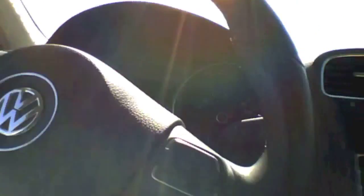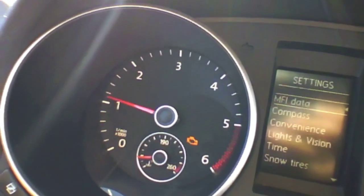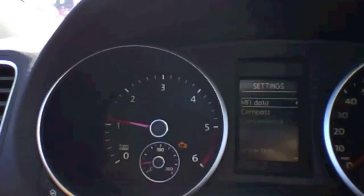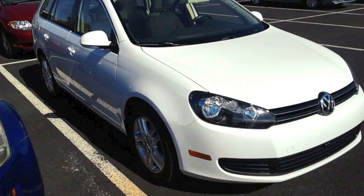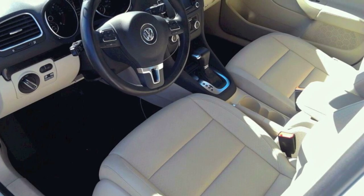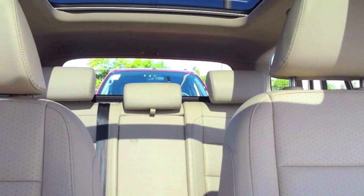Alrighty, so let's just give this one a good rev. Need to close the door. It's a very quiet engine. Not a whole lot of horsepower, but it sure makes it up in torque. Yeah, it's quite nice.